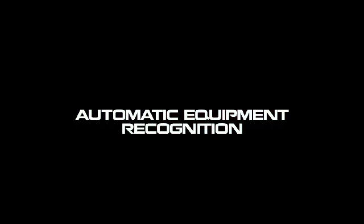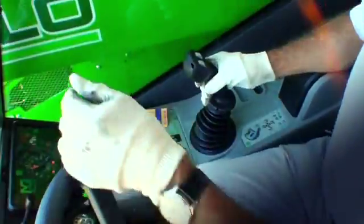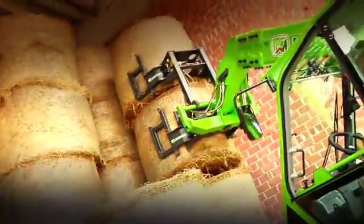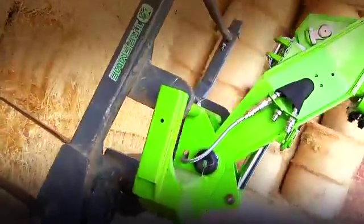Automatic Equipment Recognition. The purpose of the EN 15000 standard is to make operations with telescopic handlers as safe as possible. Merlo, who have always believed in safety, have developed their own project. No less than 3 patents have been lodged to protect the innovations included in the Merlo dynamic load control system.